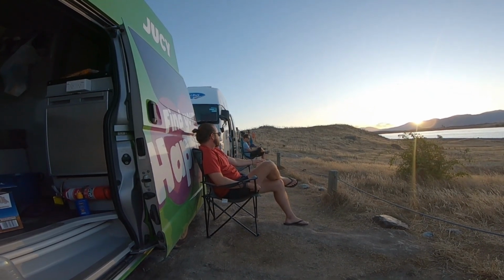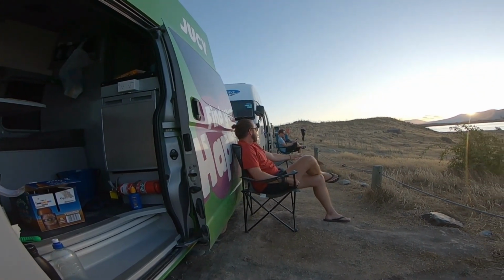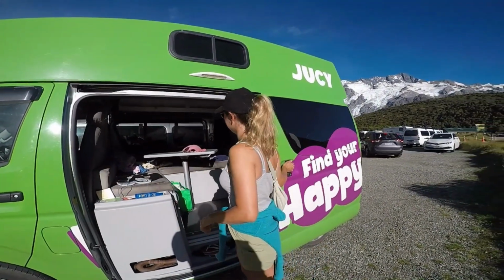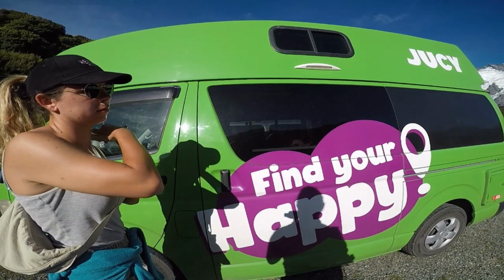Everybody wanted to get a spot at the front. And this is a reason to have a toilet and shower in your camper, because down there it was just a toilet, but we could freshen up, have a shower, toilet, and again up really early to get to the Hooker Valley. I was just shutting the door.